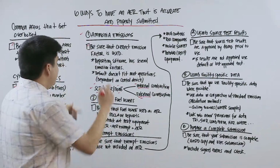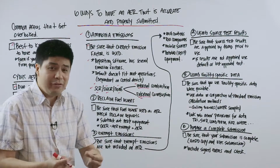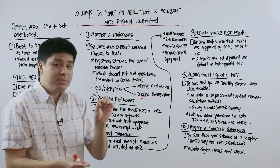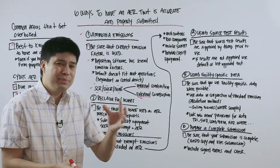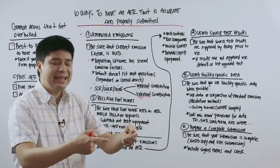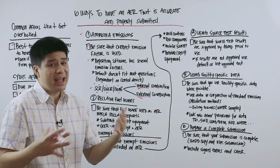On top of that, what we find is that the reporting software has several default emission factors for all of these cases that we've talked about here. The default ammonia emission factor in the AER software typically describes equipment that most people don't have. If I remember correctly, the default ammonia emission factor in the reporting tool describes internal combustion equipment with SCR, but most engines won't have an SCR on them.